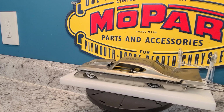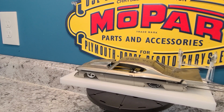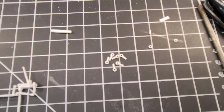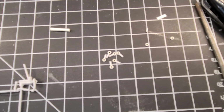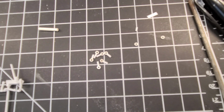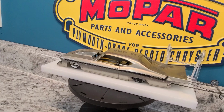I decided to attempt to make some little rod ends out of styrene. So hang on one second, I'll move the camera so I can show you that. There we go. As you can see, I started making some rod ends out of styrene, so I need some more tubing to finish that for what I'm doing with the suspension. So hopefully tonight, but I gotta go to the hobby shop. So let me put the camera back.